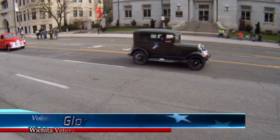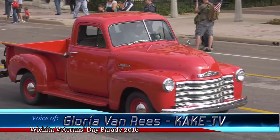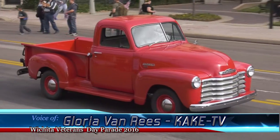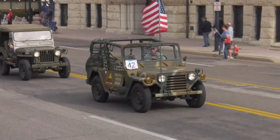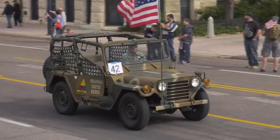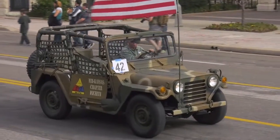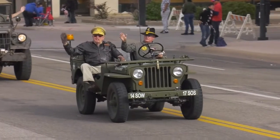Next after the Horseless Carriage Club is the Mid-Kansas Military Vehicle Preservation. They present and preserve the history of military vehicles. The members join together to restore and preserve and exhibit them. And the third car down, you'll see someone that looks awfully familiar to some of you. It is, of course, General MacArthur.